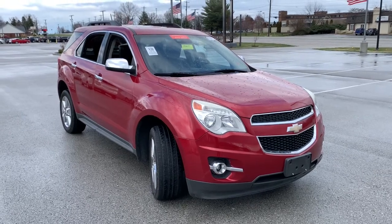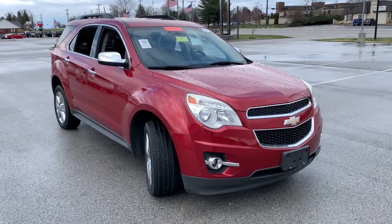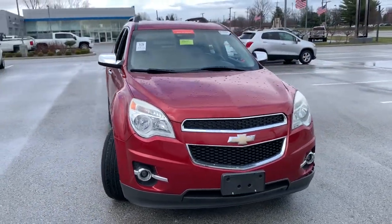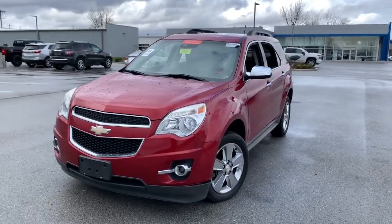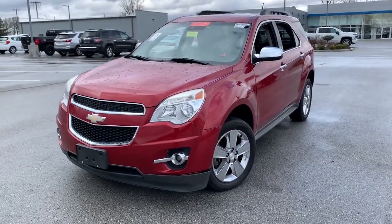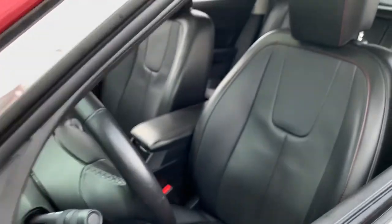Can you see yourself in the 2015 Chevrolet Equinox? This vehicle still has fewer than 80,000 miles on the clock, so it won't last long. The Chevrolet Equinox, the small SUV with a big spirit of adventure. Passenger friendly, loaded with safety features, and great for hauling cargo, it's an ideal family car.